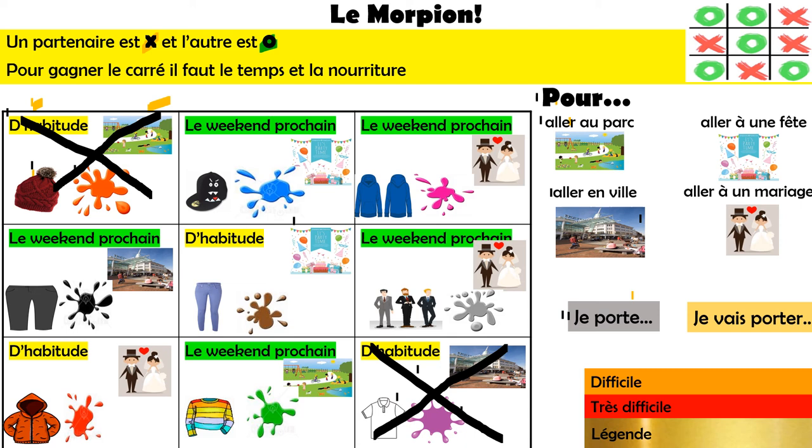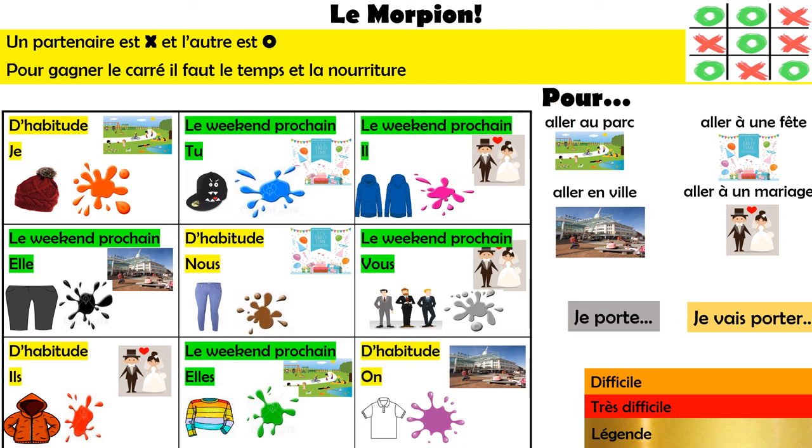There's 3 levels of difficulty. This is difficile, pause me now and have a go at this. Voilà, this is très difficile. This time, I've changed the pronoun, so you need to change the verb. So here you'll say nous portons. Here you'll say il va porter. You need to think about how to change the pronoun.